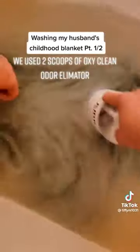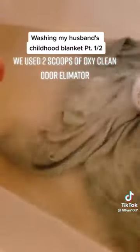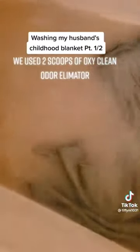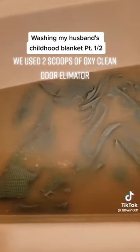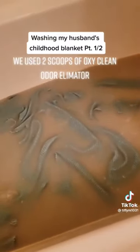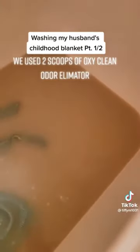The water's really hot, so I'm mixing it with this. Oh my god. Okay, so this is about 15 minutes in. I went ahead and mixed it up a little bit to loosen up more of the dirt in the blanket, but this is 15 minutes in.